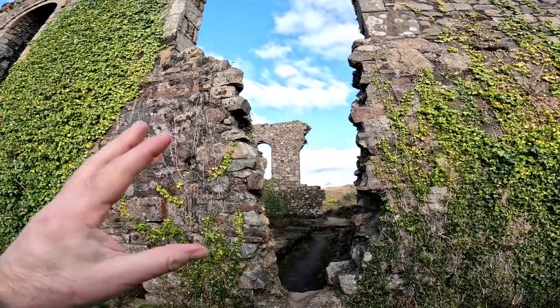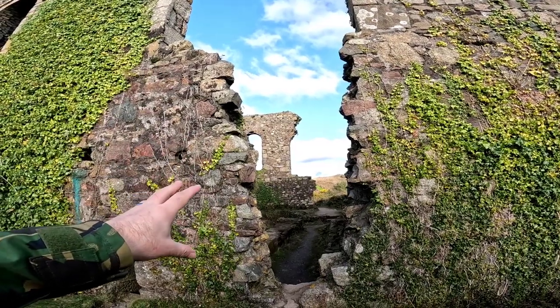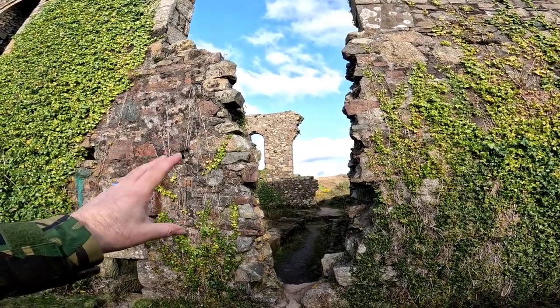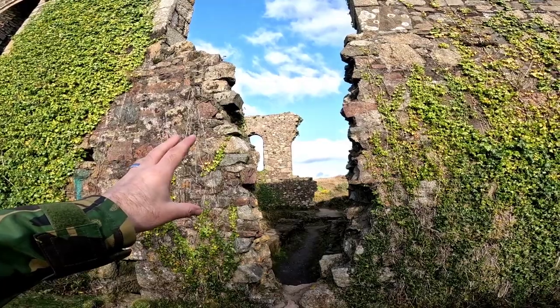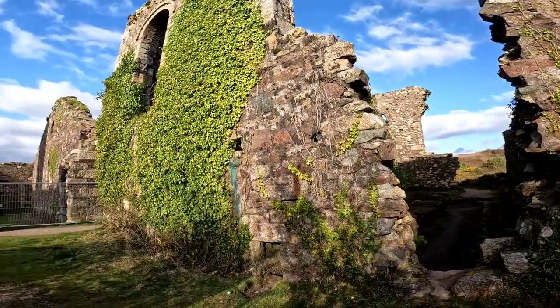So obviously this was steam, high pressure steam, which was developed here in Cornwall by Richard Trevithick. And the steam for this would have been produced in the boiler house, which was just over here.